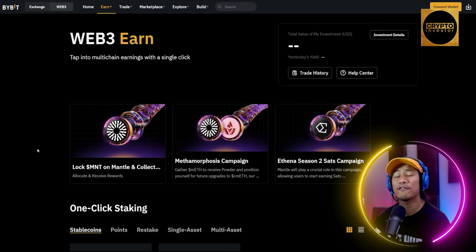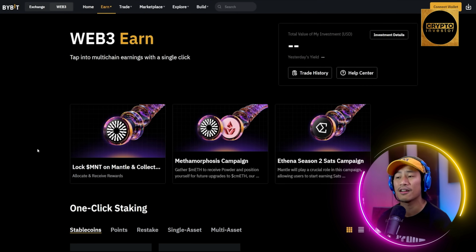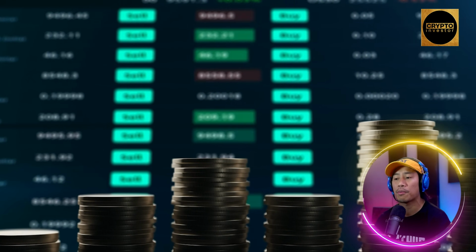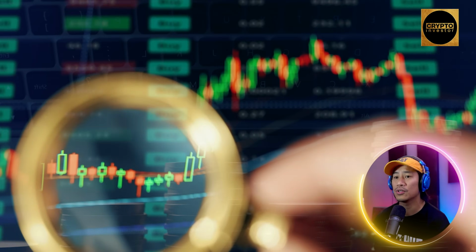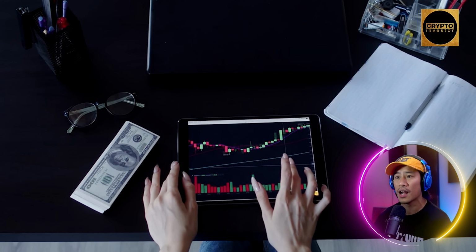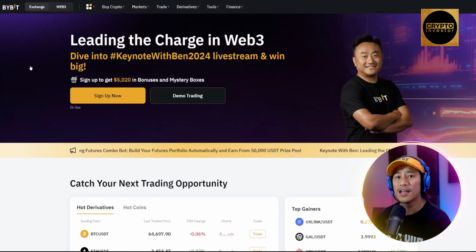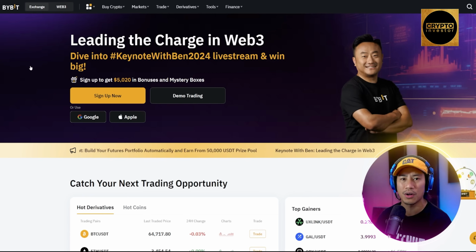So instead of just holding those tokens in your wallet, why not invest it there? But again, guys, before you invest in any project, I will always tell you to always do your own research, guys, because you want to make sure that you know what you're getting yourself into before you even start buying those tokens or staking them and all those good stuff.